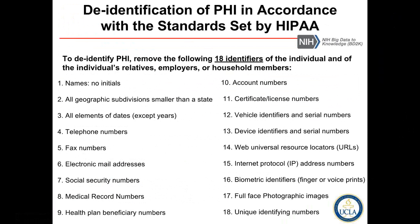Another typical one is the medical record number, item number 8. I've also seen mistakes where people leave medical record numbers because they think it's not an identifier, but it is. So make sure there's no medical record number. It's unique to the patient, so in that way you can trace the patient's identity. Make sure these 18 identifiers are removed.